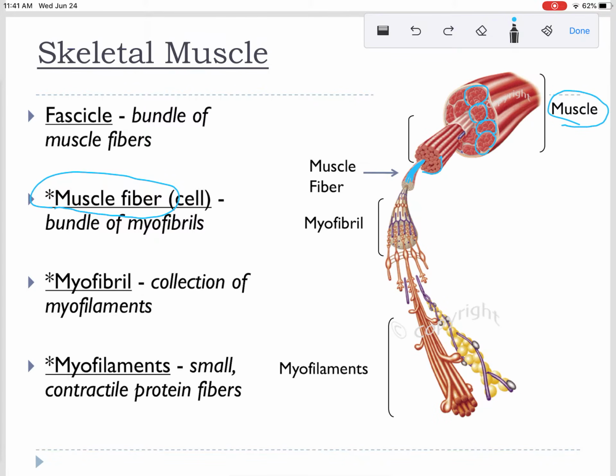Okay? So let's say that we have a quiz question, and I have this same exact picture as you see on your screen to the right. And I ask you, what is this? You're going to be able to say it's a muscle fiber. It's not the whole grouping here, but that grouping is made up of individual fibers. There's one muscle fiber. Here's another muscle fiber. Here's another muscle fiber. The muscle fibers are made up of even smaller things called myofibrils.